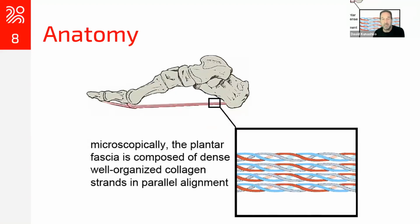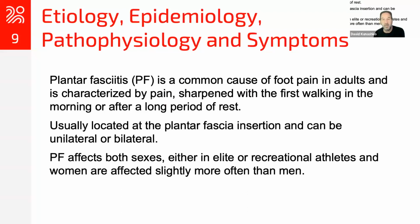Microscopically, the plantar fascia is dense, well-organized collagen. They're in parallel alignment. This is really important because it gives that viscoelastic mechanical property, kind of like a thick, strong elastic band. And this is the tissue that's affected in plantar fasciitis over a long period of time. And that's what makes it so problematic, number one, in healing and repairing, and why it can take so long and actually recur. So obviously it's a common cause of foot pain in adults.